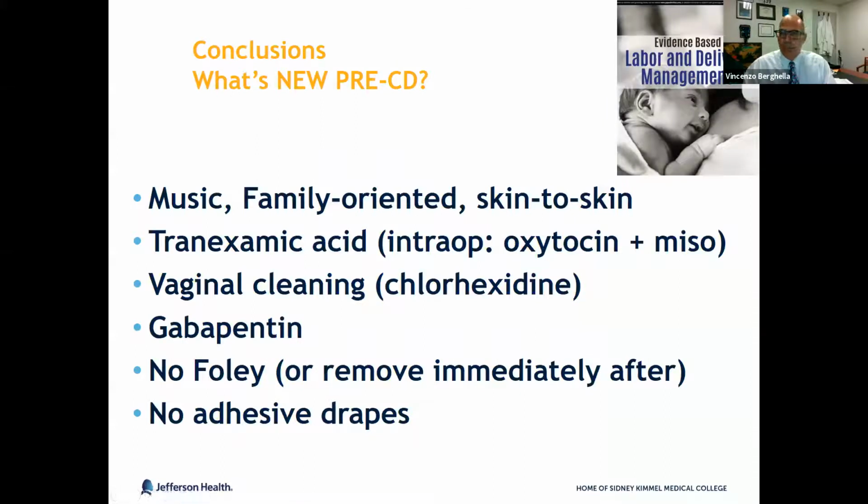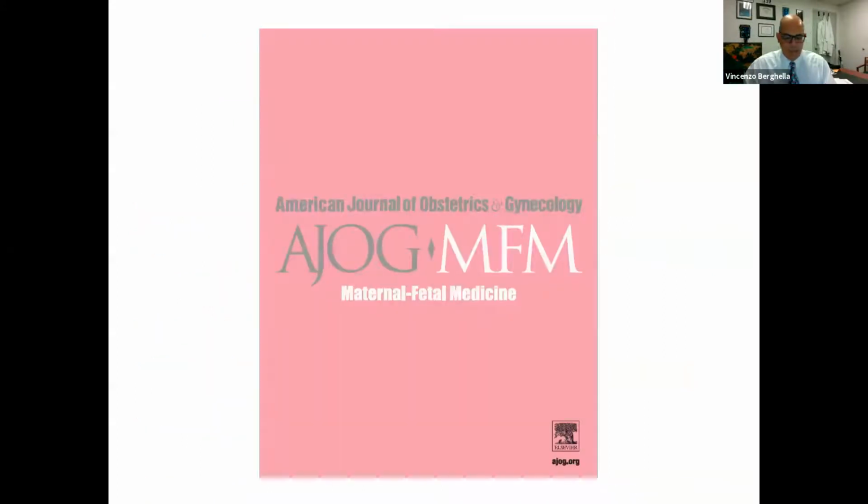So just to conclude, before I give it to Dr. Stark, before delivery, I think it's important to consider having support for the woman, having a more family-oriented C-section so that she can start skin to skin right away after the baby is born. Tranexamic acid can be considered, vaginal cleansing with chlorhexidine if the membranes are ruptured and people are in labor, gabapentin for pain, consider no Foley or removing it immediately after, and no adhesive drape. So a lot of changes in the last few years, a lot of evidence coming out all the time, and a lot lower complications in blood loss and in infection and pain if you follow some of these suggestions. That's all I have.